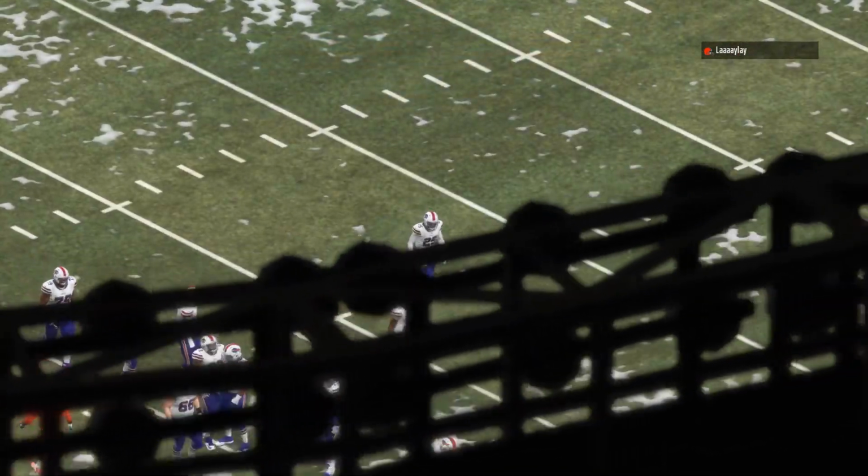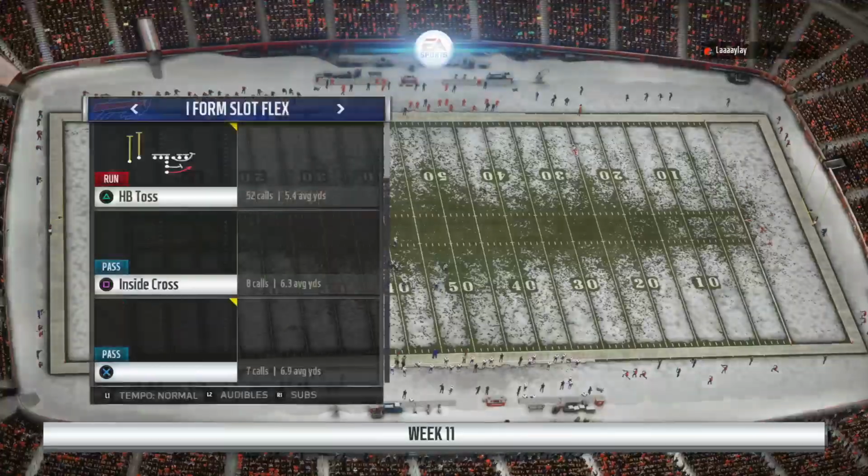And we're back now here in Cleveland. The Bills have the football, but they trail here as we begin quarter number 4.